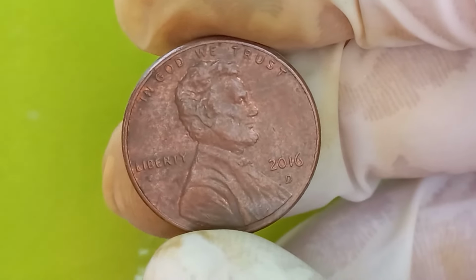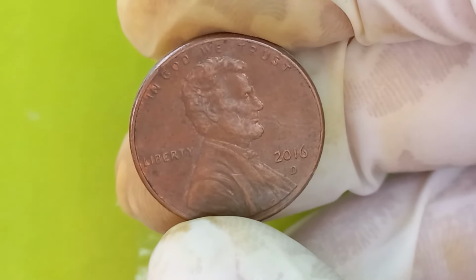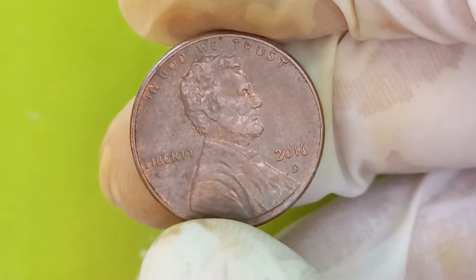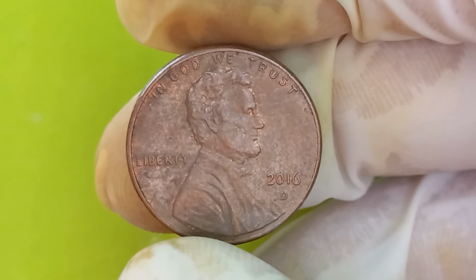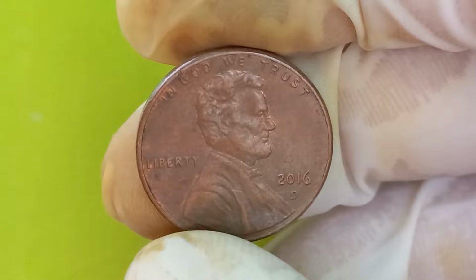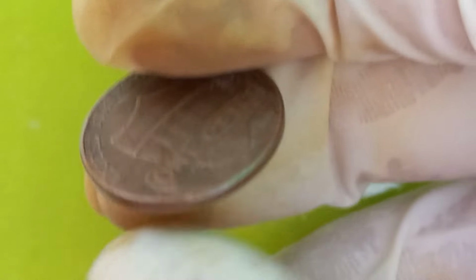Once you have the coin professionally graded, you may want to consider consulting with a coin expert or dealer to determine the best course of action. They can offer valuable insights and advice on how to maximize the value of your coin, whether it's through auction, private sale, or adding it to your collection as a prized possession.